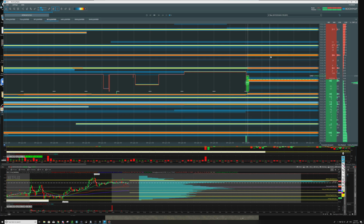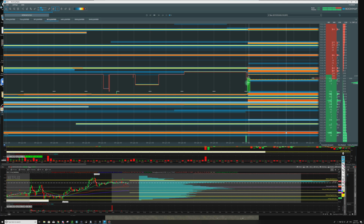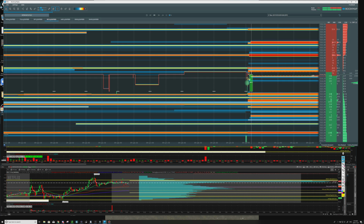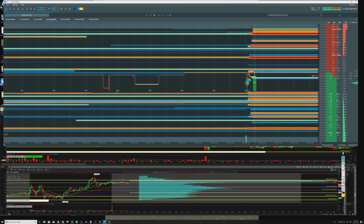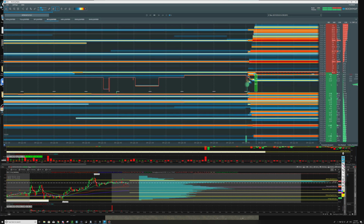Right away you'll see the algos put all their heat maps everywhere. So here we go. Now you see where the size is on the order book. The area we're watching is right up in here. These heat maps right here. This is where our best price is. This is our best bid and offer right here, these two lines.